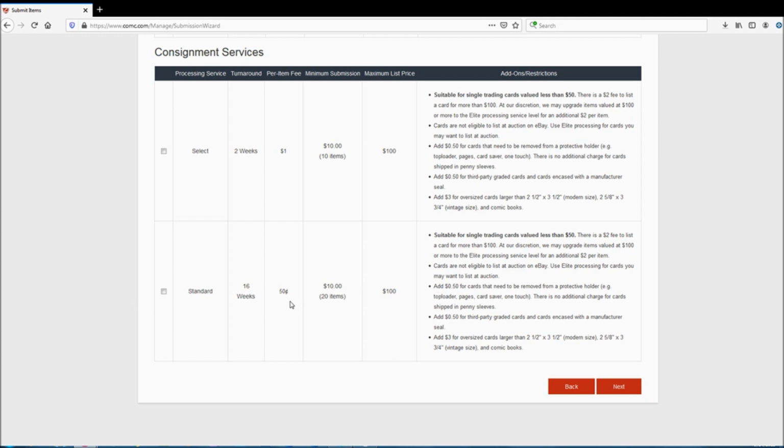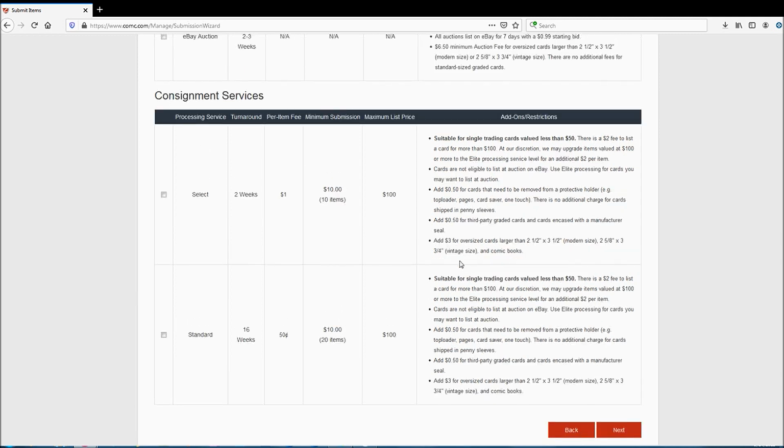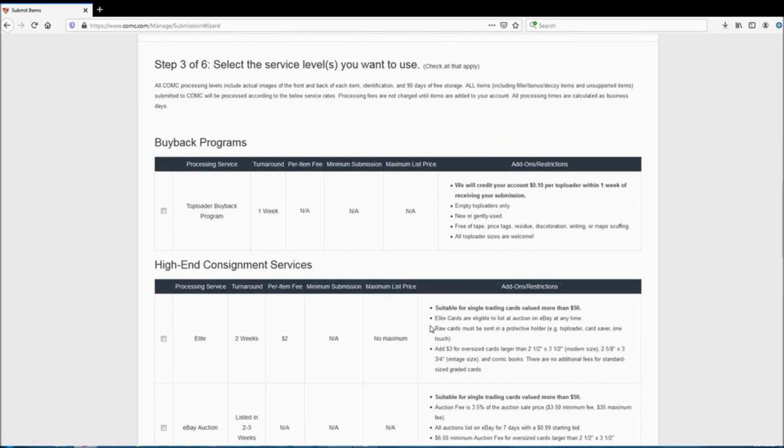Otherwise, the standard, you can see 50 cents a card, 16 weeks, which is crazy. I do have one shipment there. When I set it up, I didn't realize they had switched it over, so I have an order there that's not even going to get checked in until I think the end of August, or maybe September. It's going to be a while. So this kind of closed the doors for a lot of people, unfortunately.